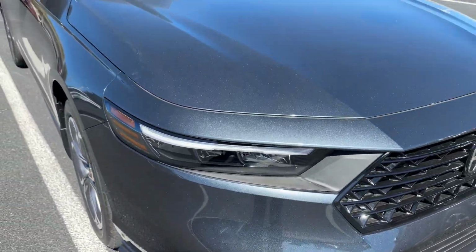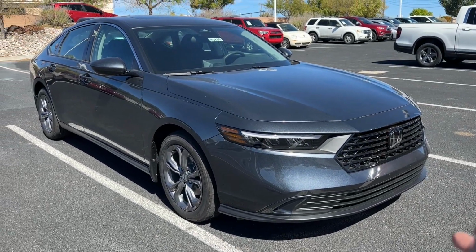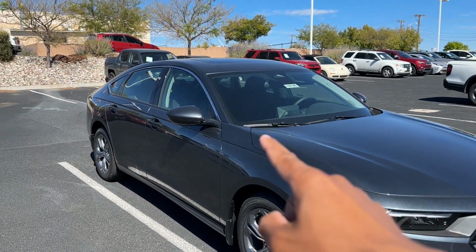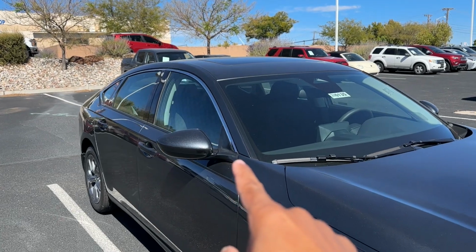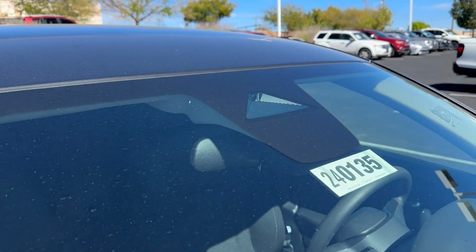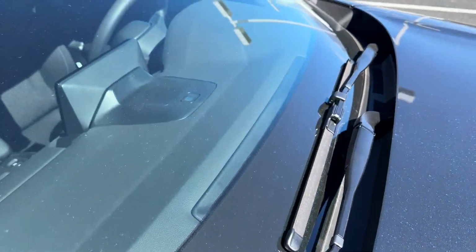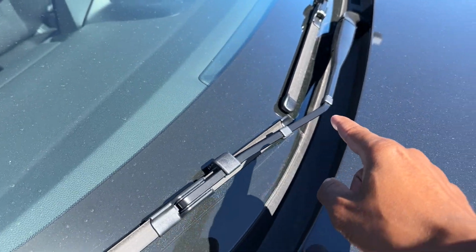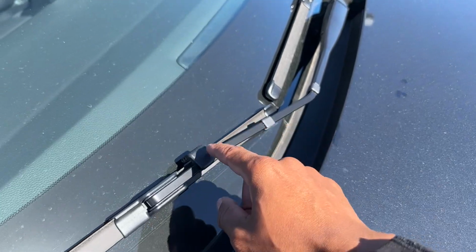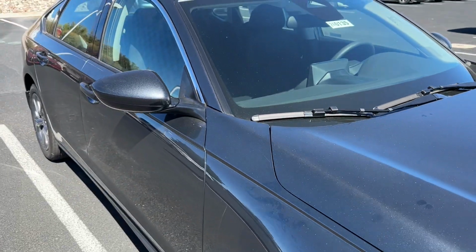Honda went with this new design for 23 where it got more rounded in the front, more rounded in the rear, longer hood. They pulled the windshield back a little bit, slimmer A-pillars. You do have an updated Honda Sensing camera as well, so it's a little bit wider. And you do get a different windshield wiper design as well, where the sprayer usually is either tucked away under the hood, or you can see the little black piece showing. The sprayer is actually on the wiper itself, so a whole new design there.